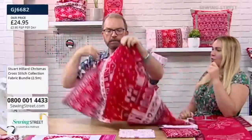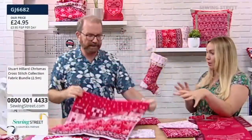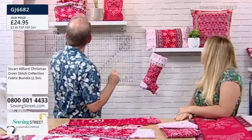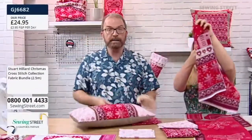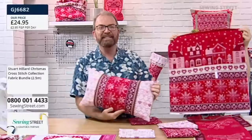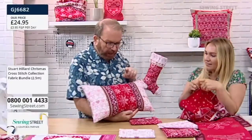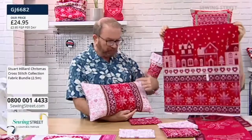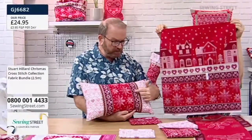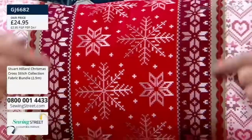Brilliant. So what are these going to be useful for then? If you're just getting half a metre in the bundle, what am I going to use this for, do you think? Well, let me show you a few things that I did. So, for example, this was made with offcuts. What I did was I used that lower part of the panel, so the snowflakes, but also this section here, either side, this cranberry red section as well.